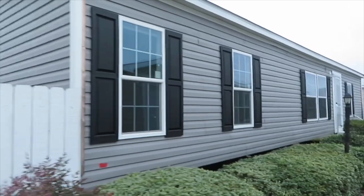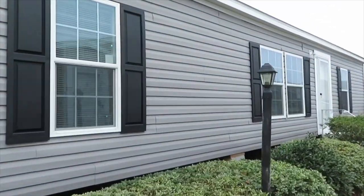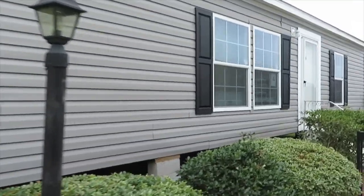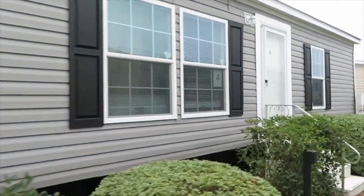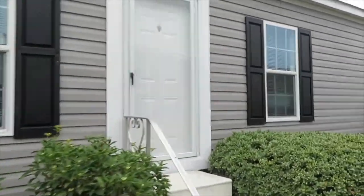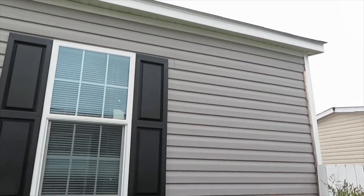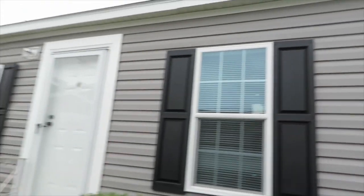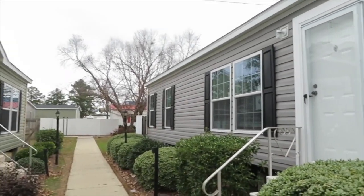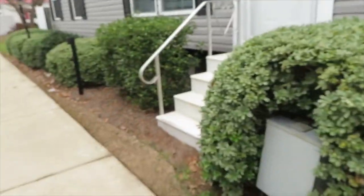All right, this is the Silverado, and it's going to be the next home that we tour. Again, it's called the Silverado. And I'm excited to see what it looks like. So let's go tour this home.